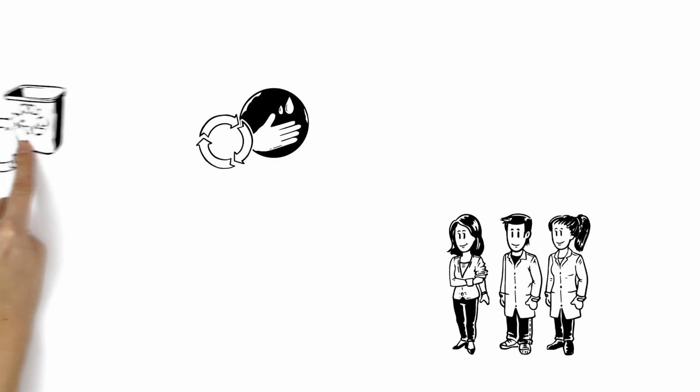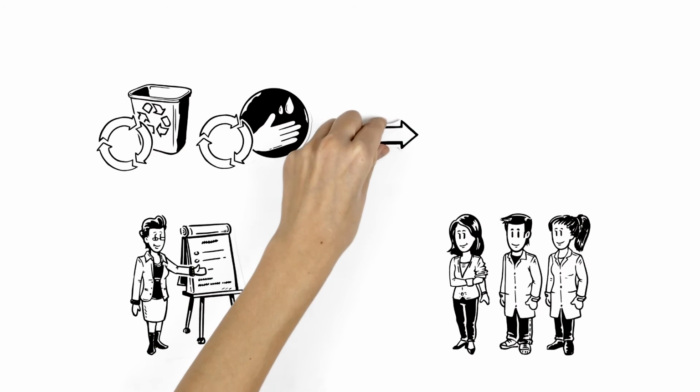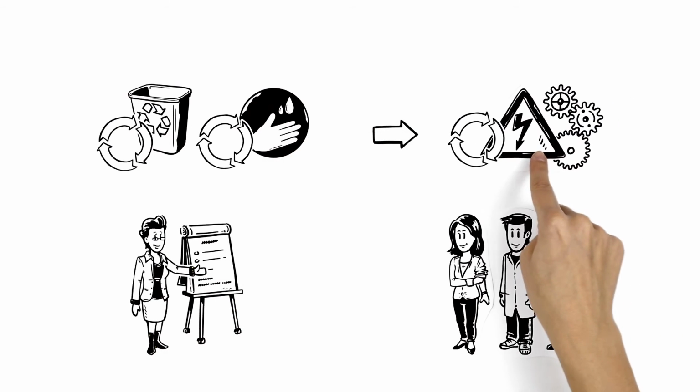Time to get to work. Miss Wilson and her team improve, among other things, the hygiene practices, waste management, and train the company's employees. Then they develop a standardized risk management system.